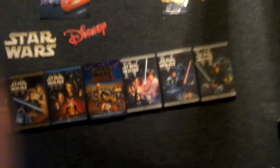So yeah, that is my complete Star Wars DVD collection. Starting from Phantom Menace all the way through to Return of the Jedi.